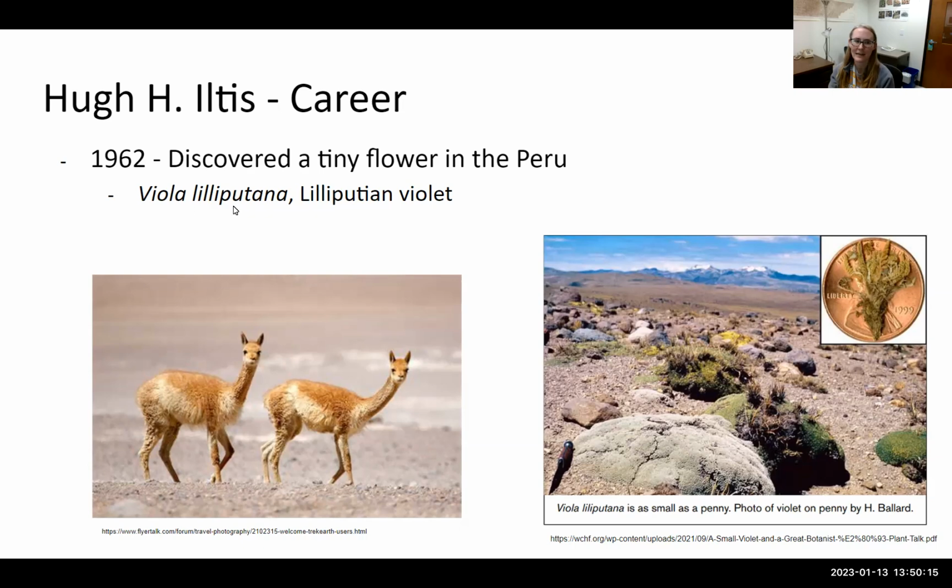This is Viola lilliputiana, the Lilliputian violet. The name comes from the fictional little people in the Gulliver's Travels book, if you're familiar with that. It turns out to be one of the smallest violets, one of the tiniest dicot plants in the world. You can see here, this is the specimen on a penny, so it's really, really tiny. And it was not found again. It's only known from that one collection. It hasn't been found since, which is pretty interesting and strange.